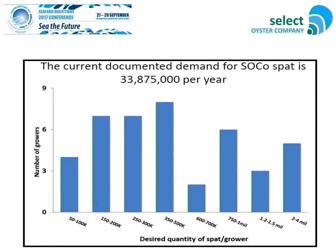This was a survey we did of the industry last year. So this survey represents about 16% of the growers in New South Wales. So it's a conservative estimate, and through word of mouth, I believe actually that these figures are a lot higher. But what we've documented is that the current demand for Sydney rock oyster spat is 33.8 million seed or spat per year. Our production is about 400% lower than what the demand is asking. So customers are not an issue. The industry would love to get more of the selected lines of seed, but production is the biggest problem.